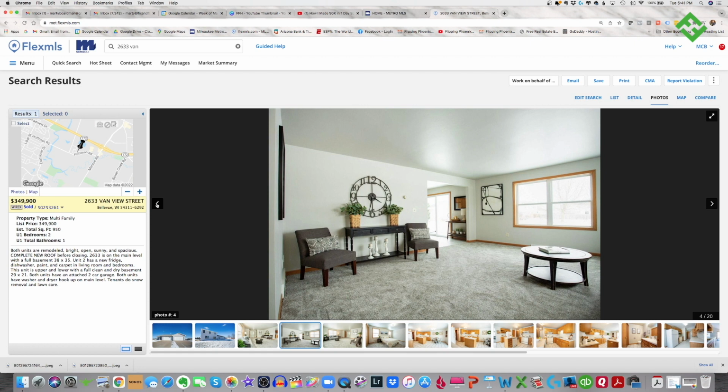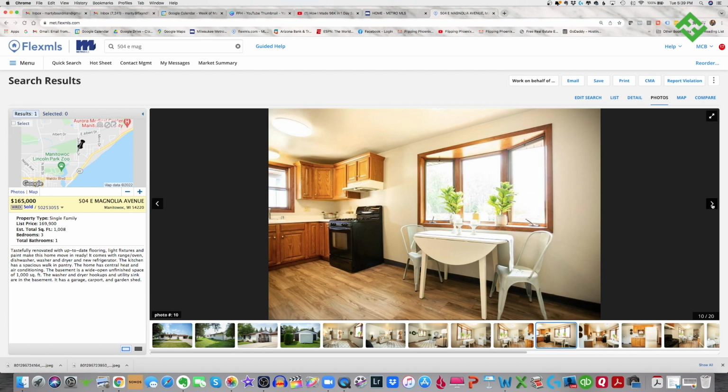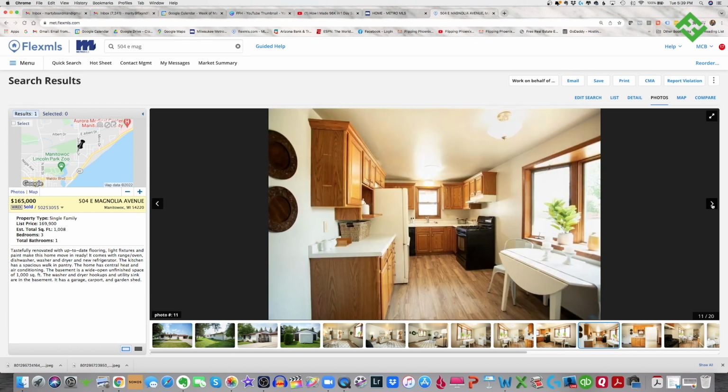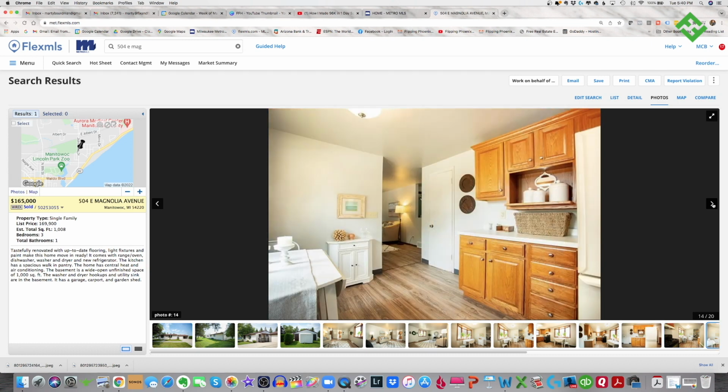Now here's the second house that we bought. We basically did the exact same thing in this property. We kept the kitchen cabinets, the appliances, and all of the light fixtures and plumbing fixtures. All we did was replace the carpet and the flooring in the kitchen, had it staged, and again, we sold this house almost immediately and made a $36,000 profit.